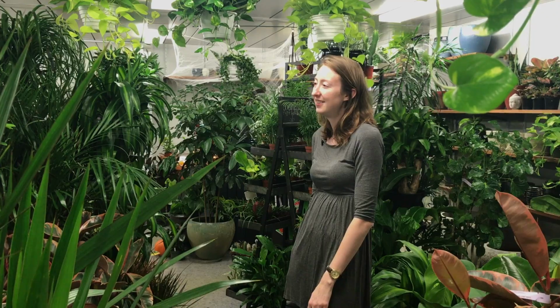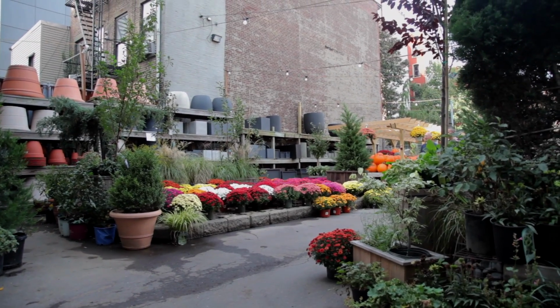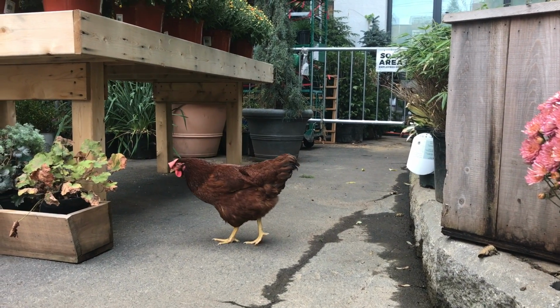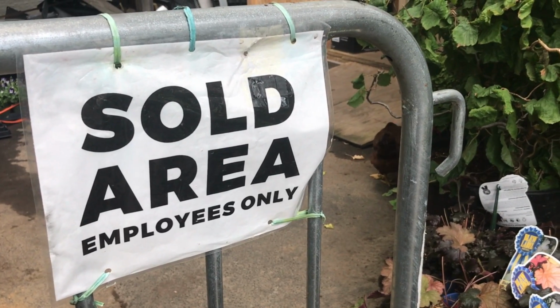So when did you move to Williamsburg? So we moved about 2 years ago in November. We used to be on 11th Avenue in Manhattan. About over 30 years ago, it was started in the Chelsea Garden Center area in Manhattan as a little tiny plant stand, and then it kind of grew from there.